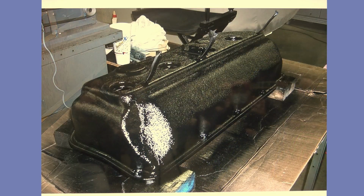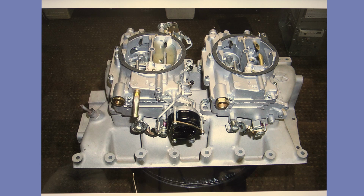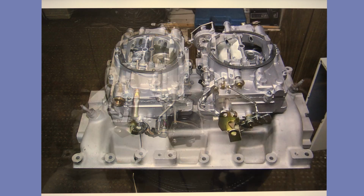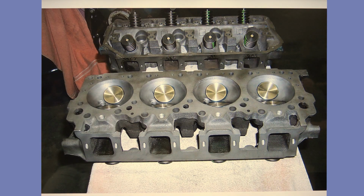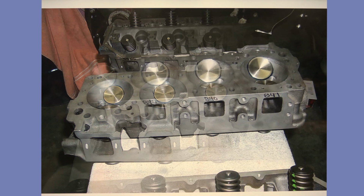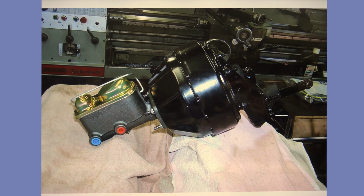I think there's the question about the headers. I think there's the carburetors. I sent those off to a guy in Virginia that is a magic man. He makes them look brand spanking new, probably better than they were when they were new. And those are the heads that I sent. I actually had a guy come over and we did those heads right at my place. And the booster, sent that to a guy in Texas.